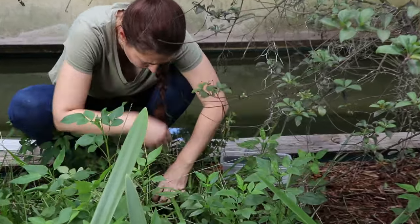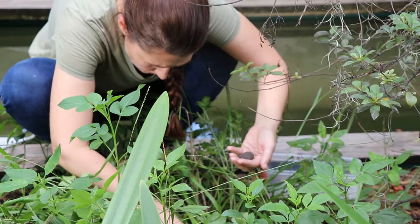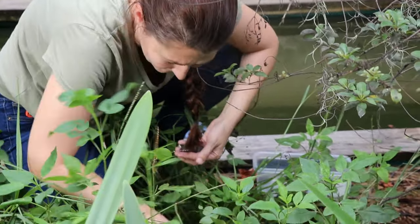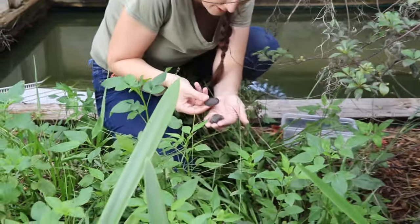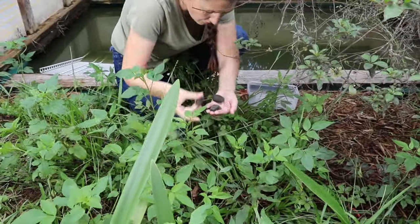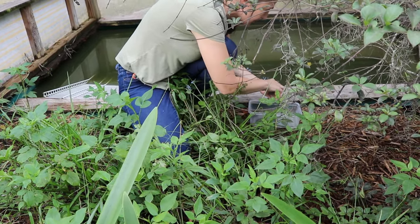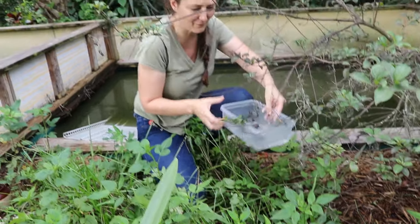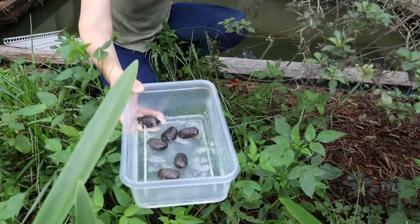Oh, holy mother! This is the mother load. One, two. Oh, they're everywhere. Oh, this is so exciting. Three. Four. Five, six. So there's six so far. I will show them to you. This is so exciting. This is my favorite time of year, when all the babies start popping. I got fire ants all over me. Ouch.